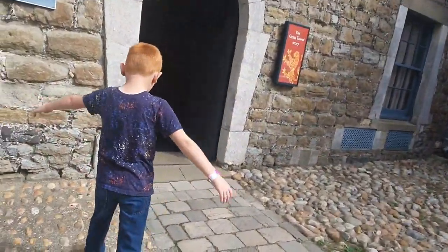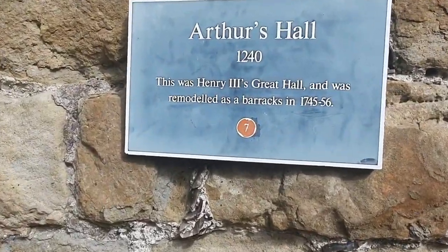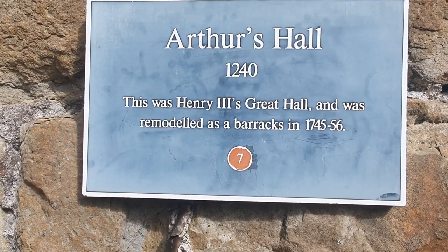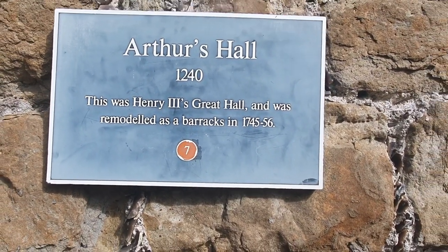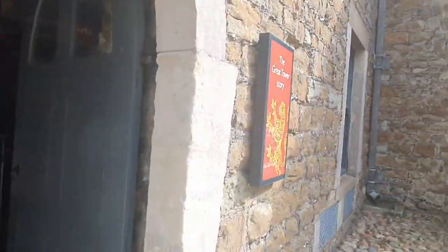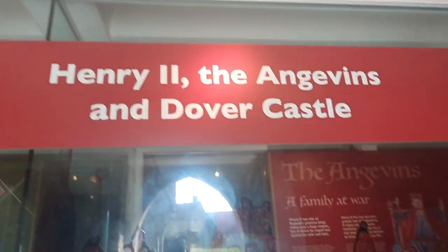Right, so we're going into Stone Arthur's Hall. 1240. This was Henry III's Great Hall and was remodeled as barracks in 1745. The Great Tower story. Henry II, the Angevins and Dover Castle.